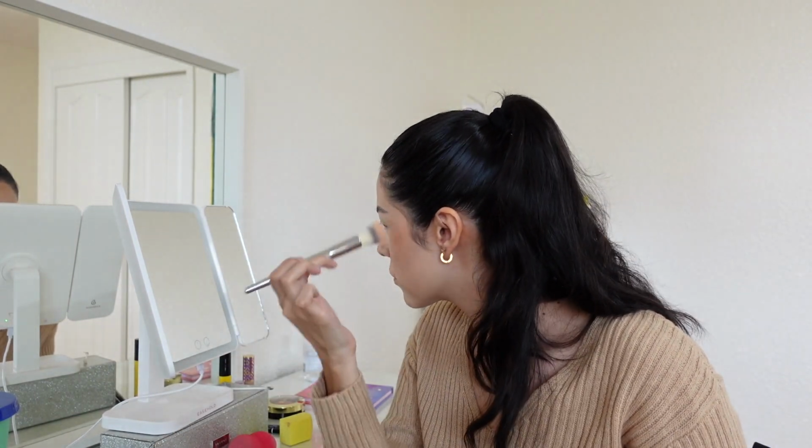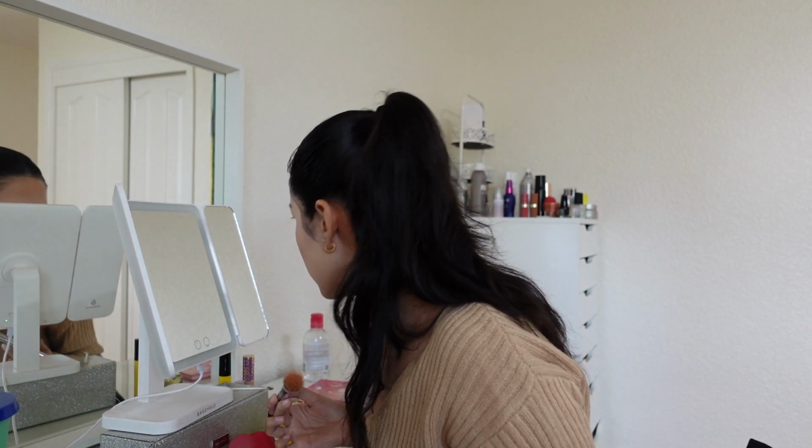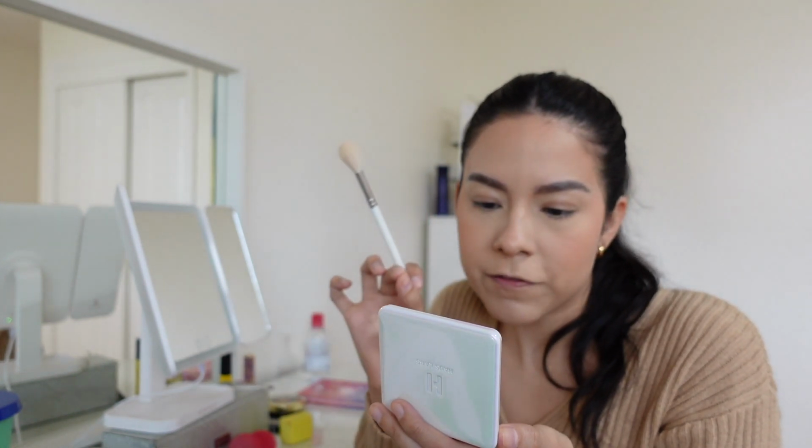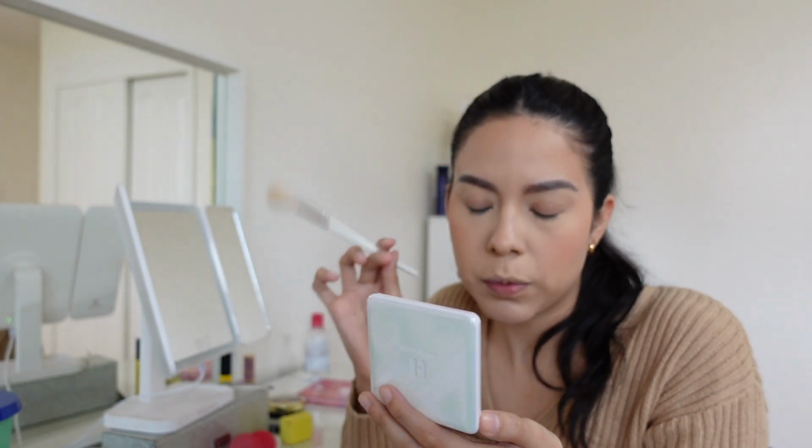Does it? Did it? Oh, so pretty. Look at that. That definitely did something. I'm gonna try it with this one. This is like a more precise highlighting brush. So you know I touched it right there with the brush and it ruined it. It has lots of beautiful finely milled shimmer that just sparkles. I love it.